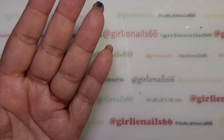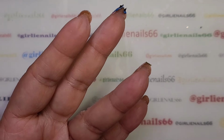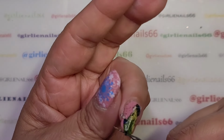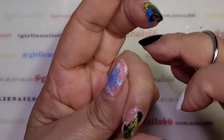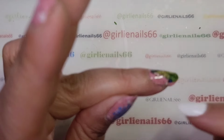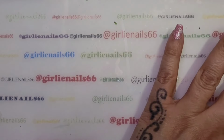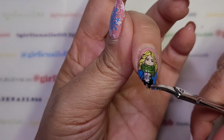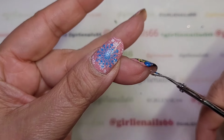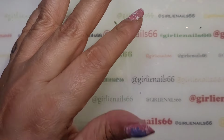So what I can do is grab a little pair of scissors and carefully cut it off. You don't want to cut your nail. So I'll turn the scissors this way so it follows the curve. And then there. And then because I have her hands kind of over. She's a tiny, tiny bit off center, but that's okay. So yeah, just be careful that you don't cut yourself. And then get the scissors off you.